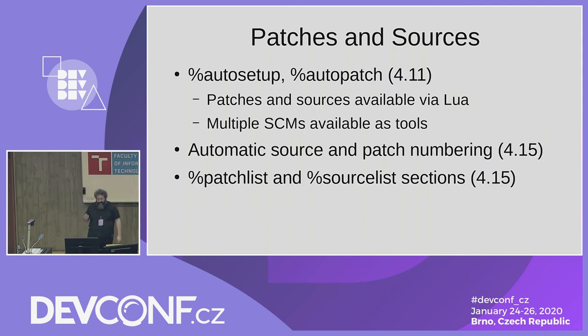Now we come to things that actually affect the spec files in a meaningful way. In 4.11, we added autosetup and autopatch, which basically removes the need to have another line for applying the patches. That's based on making the sources and the patches available in Lua, and then you have some macros that use that to actually apply the patches. Anyone not using this right now? Who still has patch lines with numbers in your spec files? Look into this.